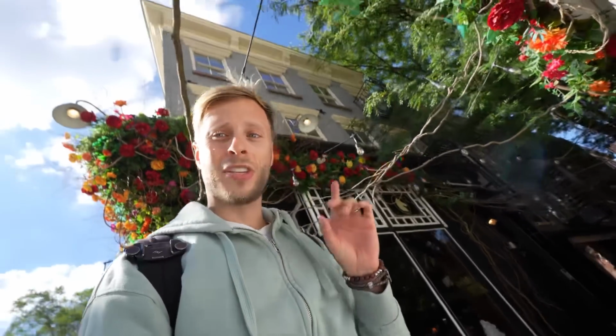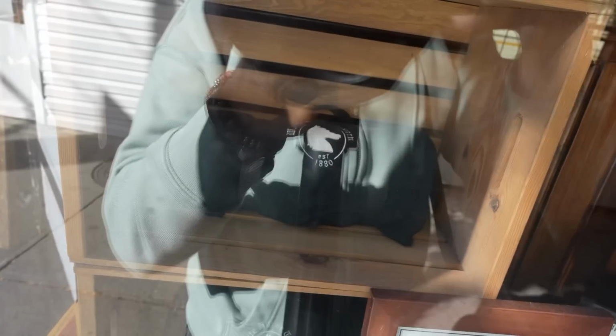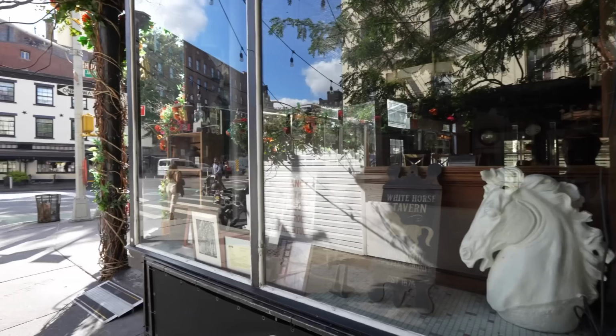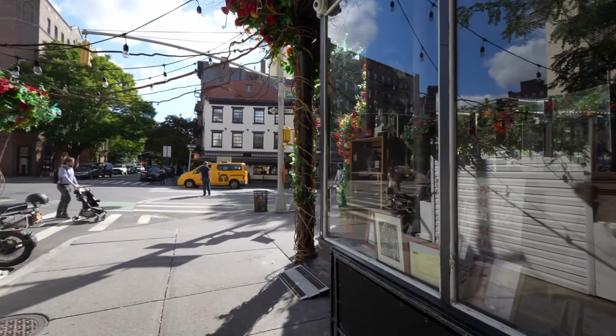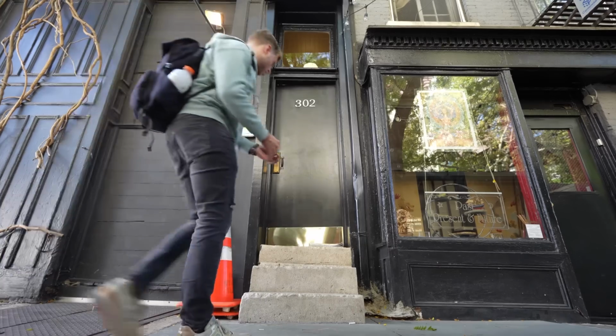Today's apartment is actually upstairs at the White Horse Tavern. And this place has been in New York City since 1880. I learned that from their merch just now. Anyways, we're renting the entire third floor. It's like a loft with all kinds of stuff. Okay, $72.50 and it's technically a one bedroom.